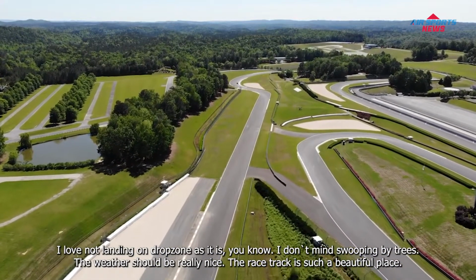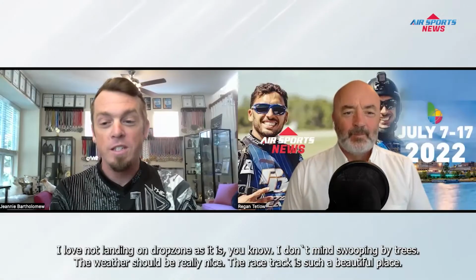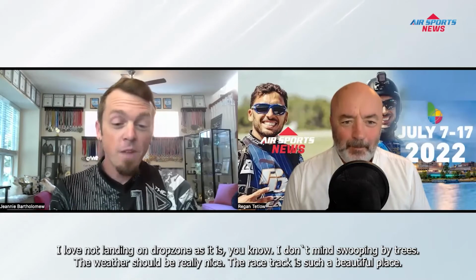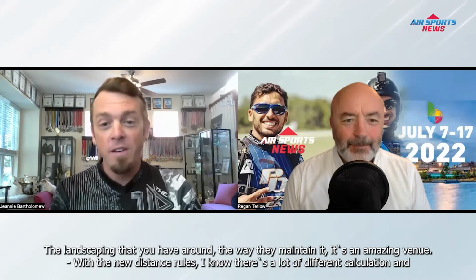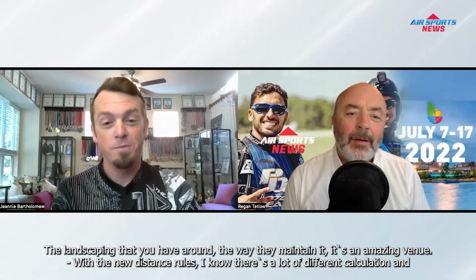I love not landing on drop zones as it is, you know. I don't mind swooping by trees and things like that, and the weather should be really nice, and I can't wait. The racetrack itself is such a beautiful place. The landscaping they do around it and the way they maintain it, it's an amazing venue for sure.